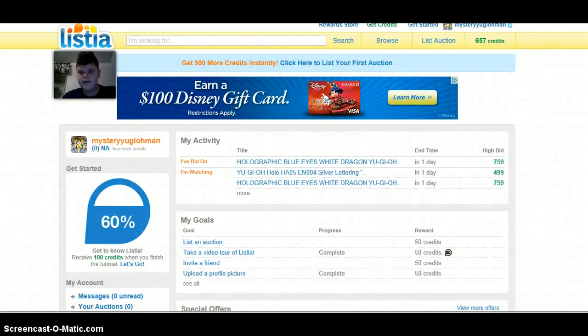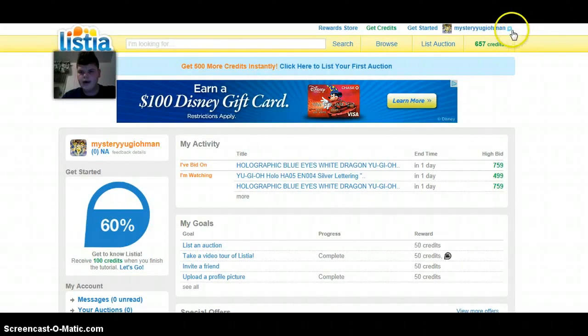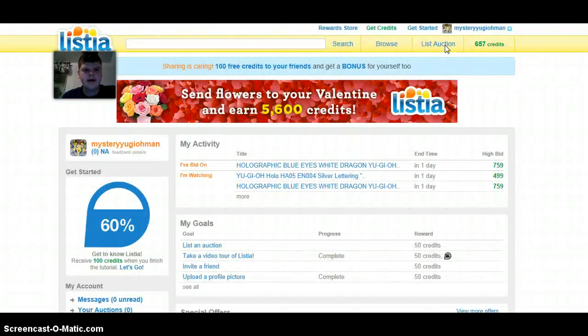Today I'm showing you a website called Listia.com. You can get free stuff. I've used it to get a few cards for Yu-Gi-Oh!, like a Red-Eyes Black Dragon. Basically it's like eBay, except there's no real money involved at all.